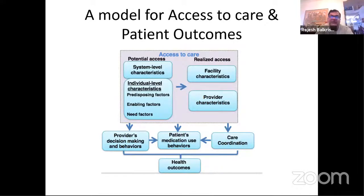So this is sort of the model which I have developed based on my research of the last 20 years. I have been looking at this issue of how people get access to medicines. I've been primarily working in the US setting, looking at factors within the US healthcare system that allow people to access different types of medicines and how they use them.